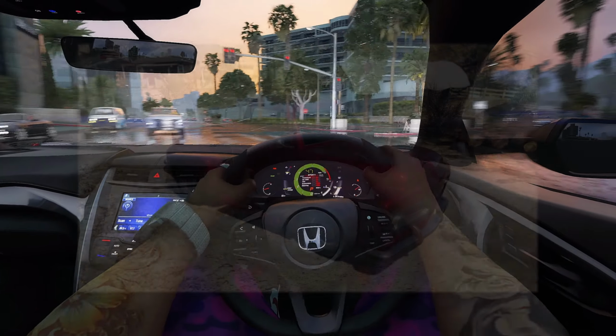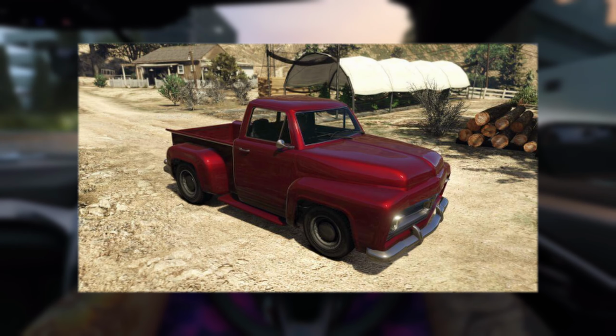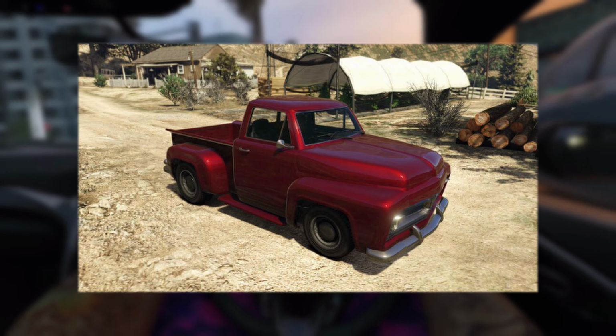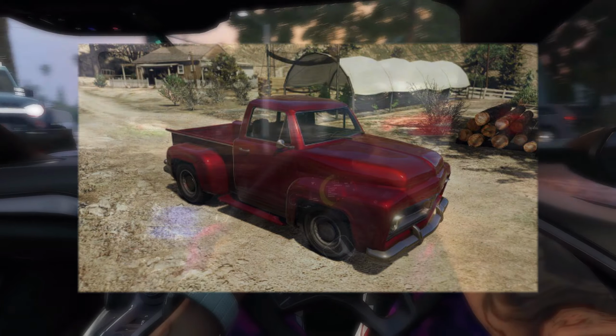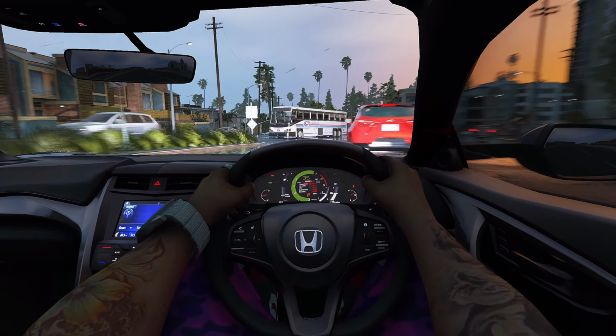The next vehicle is the Vapid Slamvan, which is classed as a muscle car, and this has been seen within Grand Theft Auto 5, Grand Theft Auto 4 and San Andreas. And the Vapid Slamvan is based on the rat-rodded 1953 to 1956 Ford F-Series pickup, as well as the 1950s Ford F-Series.